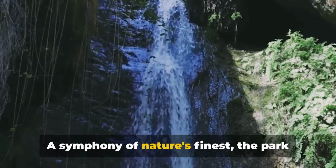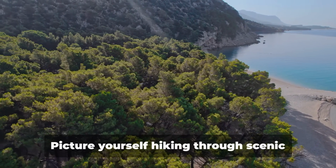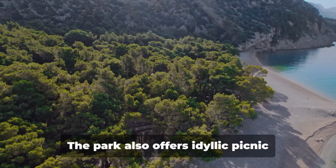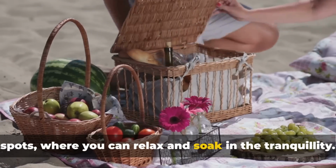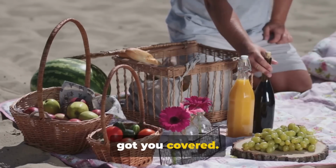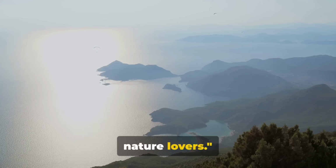Now, let's venture into the wild at the Marmaris National Park. A symphony of nature's finest, the park is home to an eclectic mix of flora and fauna. Picture yourself hiking through scenic trails, each turn revealing a new, breathtaking vista. The park also offers idyllic picnic spots where you can relax and soak in the tranquility. So whether you're an avid hiker or simply a nature enthusiast, this park has got you covered. Marmaris National Park, a haven for nature lovers.